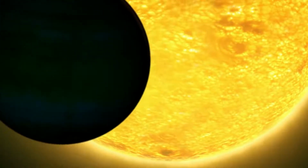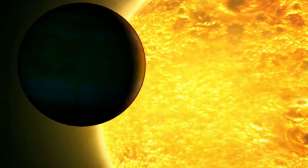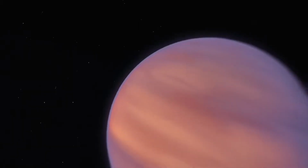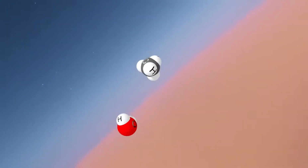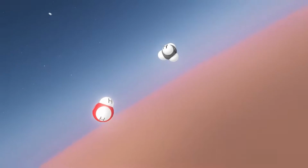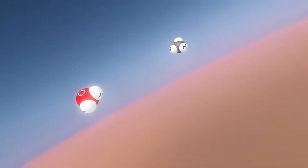While not one of its original science goals, Hubble has also made a name for itself as an exoplanet explorer, in particular by studying exoplanet atmospheres. The chemical makeup of a planet's atmosphere leaves a unique fingerprint on the starlight that passes through it.